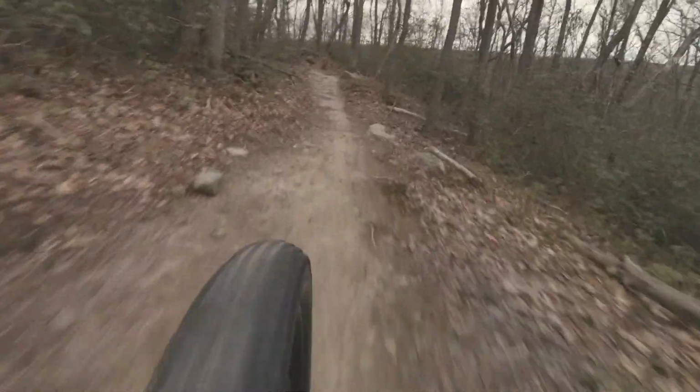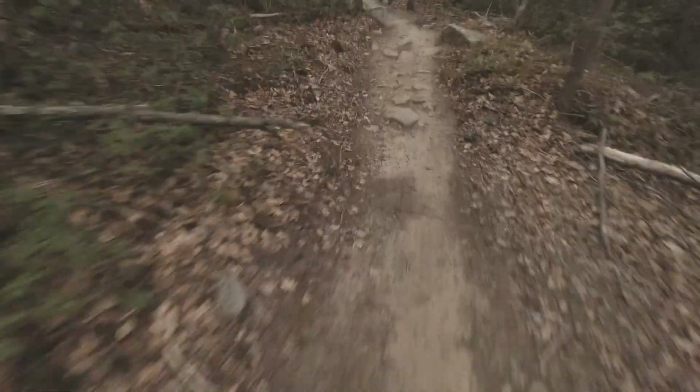Alright, so we're coming up on our little double rock garden. This one's not so tough, just all about your momentum, picking a good line, letting your body soak it up, down and through it, and then boom, you're right back up to a climb.